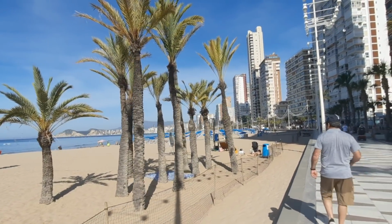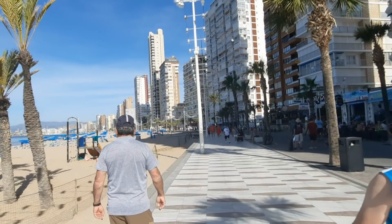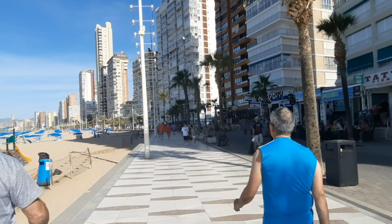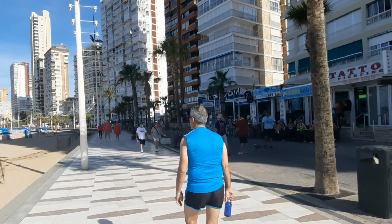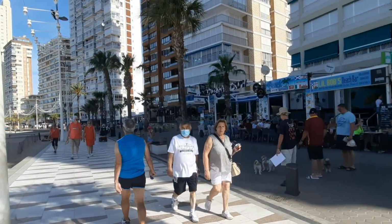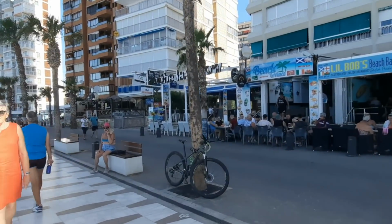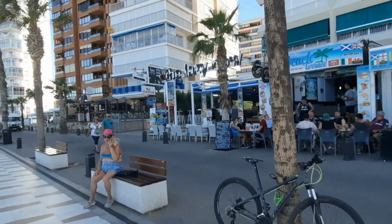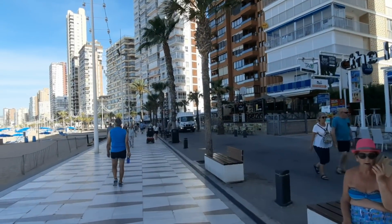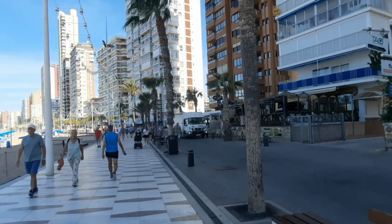And then we have more plots with the paid sunbeds. By the way, those of you who don't know, the sunbeds or umbrellas, you need to pay only once per day. So you pay once €6 for the sunbed and €6 for the umbrella, and then basically you can use it for the whole entire day, and the next day you pay another ticket. This is how it actually functions in here.